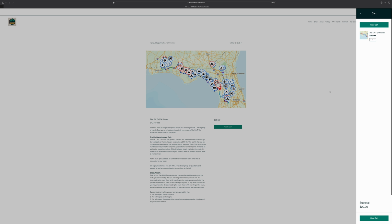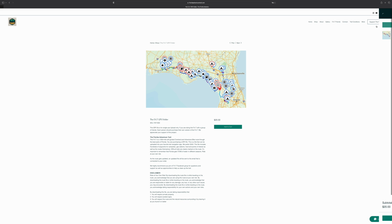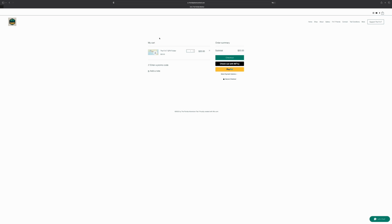We're going to add it to cart. The cart will pop up to the side. We're going to go view the cart. We can see the file here for $20. There is a promo code line here, and we welcome you to use Vikings20. That's going to save you 20% on the route, and it'll knock $4 off, making the total now $16.